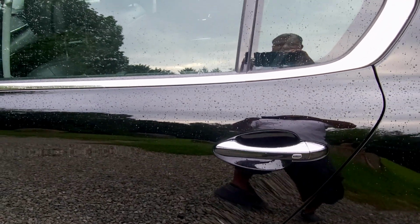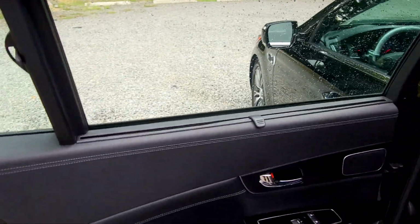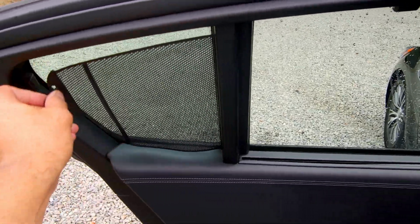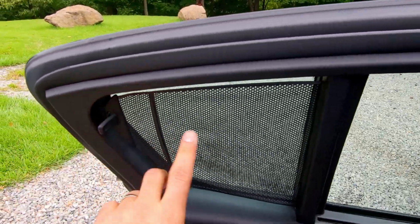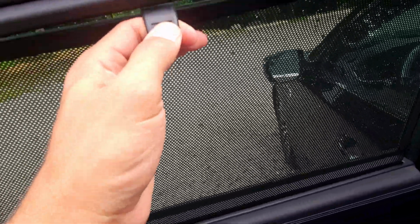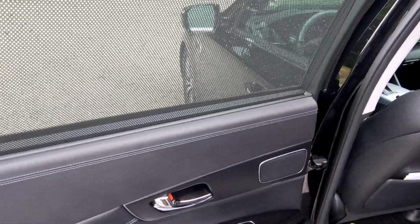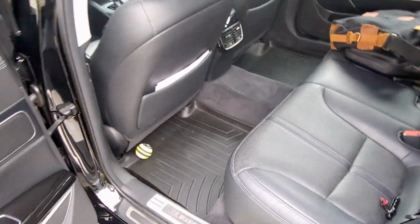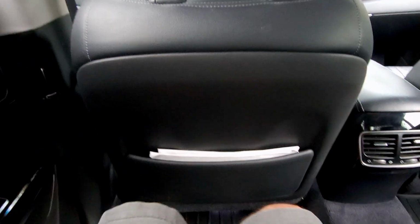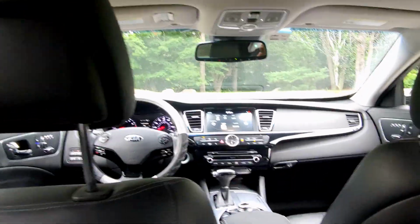Okay, let's step inside the back seat of the K900. Nice gigantic doors, because this car is not a small car, and you have a sunshade for the little window right here, which is a nice touch, and you got sunshades all around for both doors, which is a nice little touch. And again, this is a luxury car feature that you can't find on most traditional cars. And stepping back here, I'm 5'8". The seat is adjusted to how I drive, and look at all that space you have.